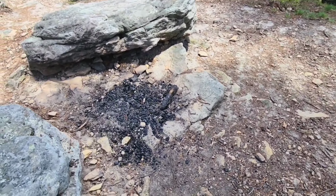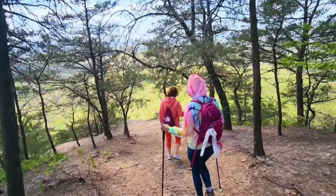I don't know why people do these fires up on these ridges like that. Great way to have stuff blown off and start a forest fire.